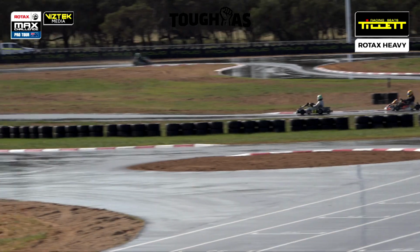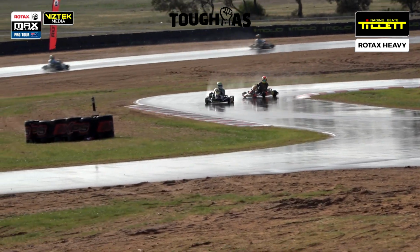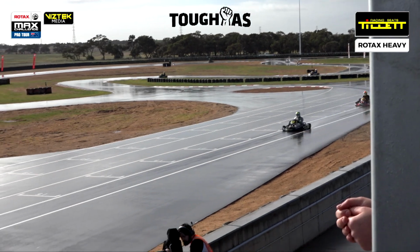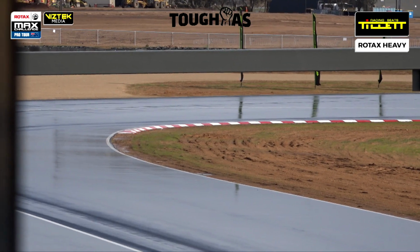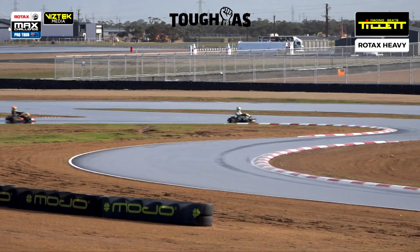61.6 for Moore. So Moore chipping away in second spot to try and get that second position. And now he's right with the second place man as Rogers goes through. And here's the battle for second coming along the front straight away. Last lap board on display for our competitors in this pre-final for Rotax Heavy. The checkered flag will be on display at the end of this one.